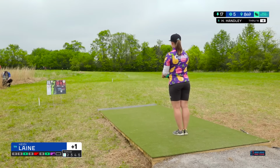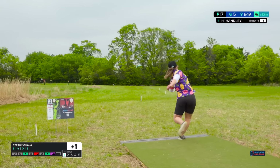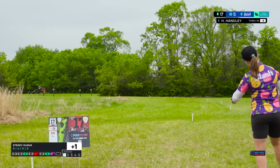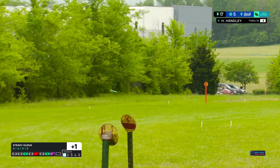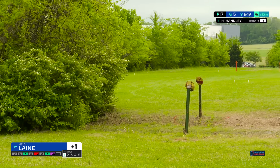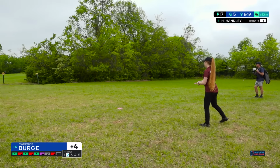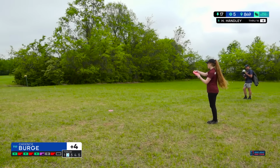Cadence across nicely. That looks slow speed as well. Heidi playing a different kind of game out here, and I like watching it. Yeah, unfortunately, it pushes a little too straight. She's going to be super pinched. I wonder if she'll try to go over the top. Yeah, you do occasionally see that play.